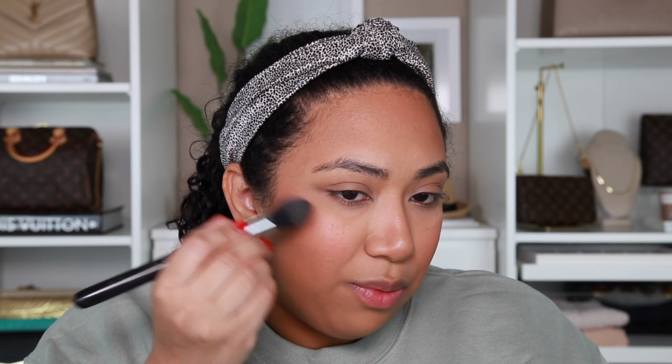And then for highlight, we're going to use this one. It's by Hourglass. This is one of their ambient powders in the shade Luminous Light, which is just such a pretty shade for highlight, which I don't think is actually supposed to be a highlighter, but it works as one. It's just so pretty, very soft.